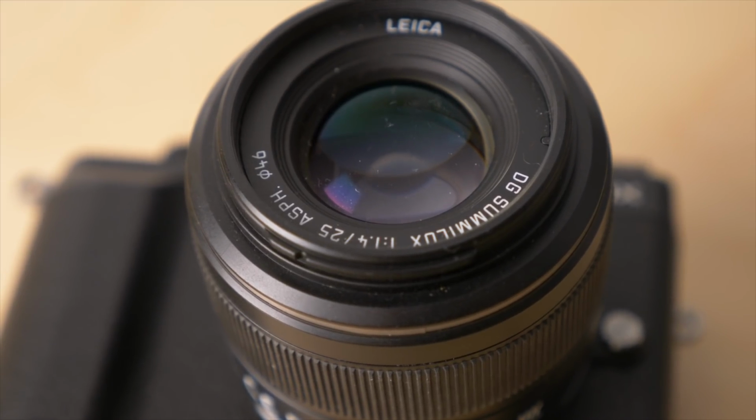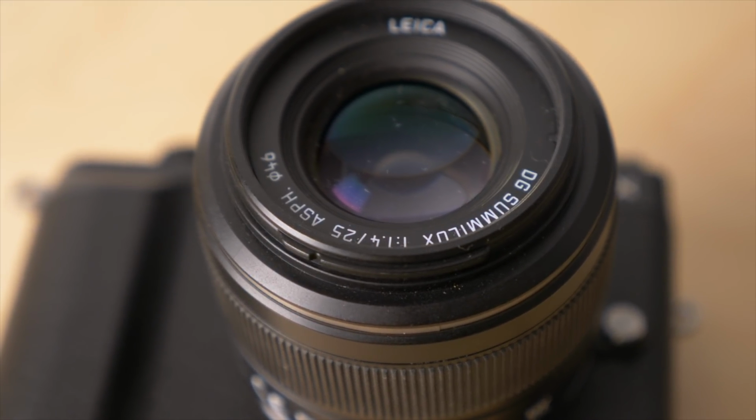So my favourite lenses ever. Of course, the 25mm Lumix Leica, as I mentioned, the f1.4. I'm shooting on it now. It is the video lens of choice. It's the one that I shoot my vlogs with and the majority of my weddings, etc. Love it. Stupidly expensive. I've done a dedicated review for it, but you know how much I love that lens by now.